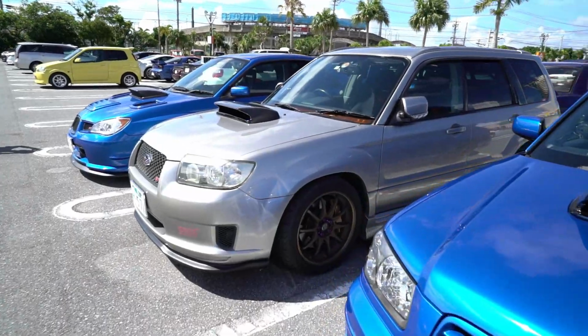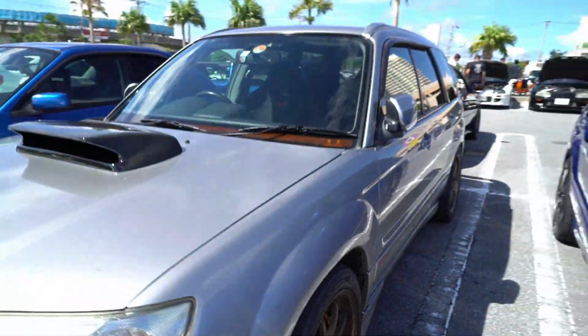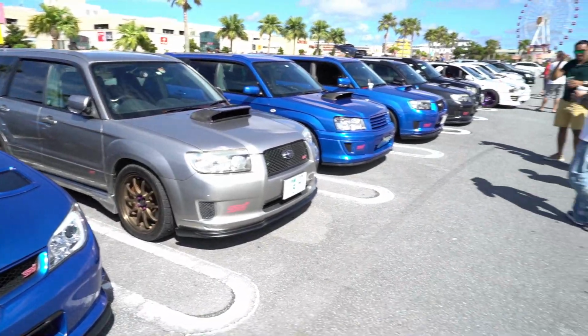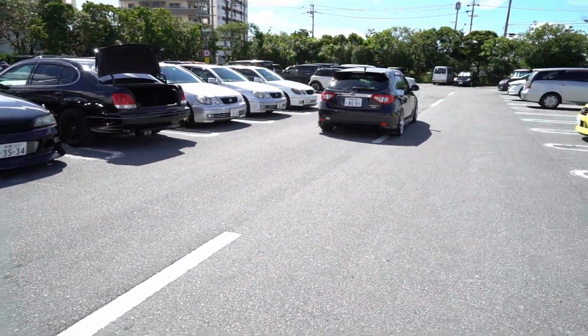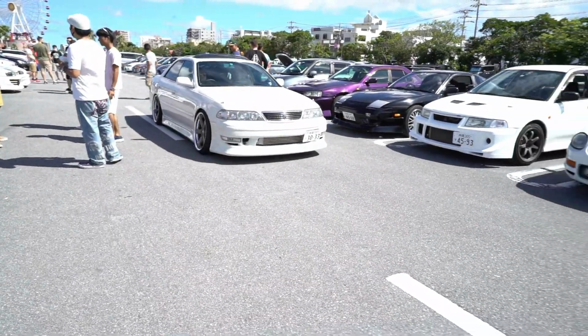You got the Champagne STI, the carbon scoop as well. Volk wheels in bronze. These things are so cool. Oh, another. I think he's my neighbor. Oh, that's fine. I think that guy's my neighbor. I should have saw him out there.